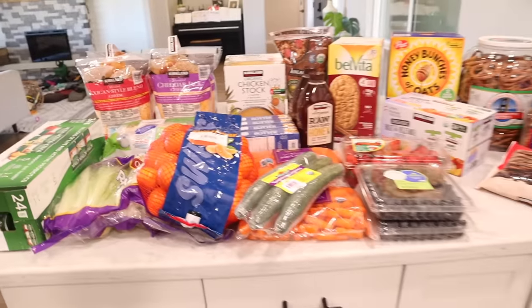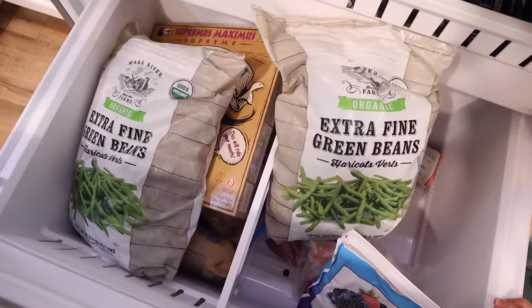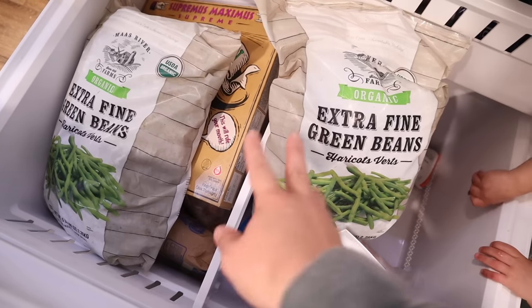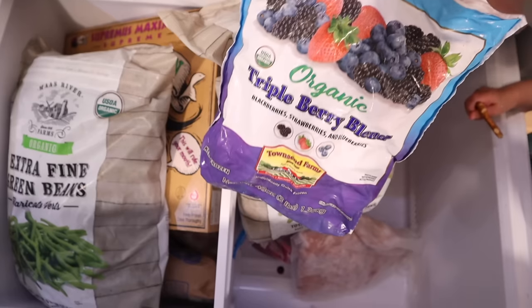And this is everything that I got from Costco, and now I'll show you I got a couple things from Walmart. And I totally forgot, I have some Costco items in the freezer, so I got 2 big bags of these organic extra fine green beans. These are our favorite green beans, so I always stock up and get 2 or 3 big bags to keep in the freezer. Also got this big bag of organic triple berry blend for smoothies.